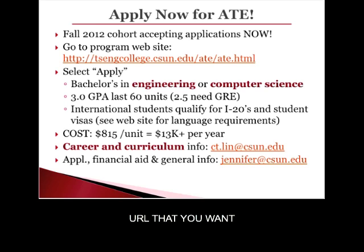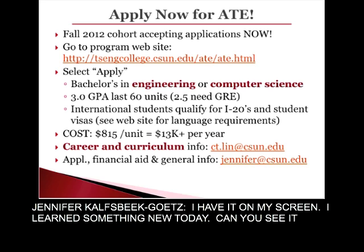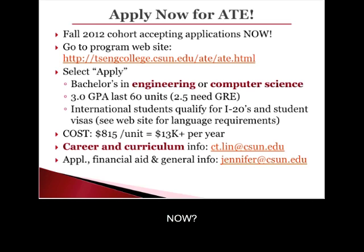Oh, can you do that one more time? I think it just disappeared. I accidentally clicked on something. I have it on my screen. I learned something new today. Can you see it now? Okay, yes, yes. Can everybody else see it?